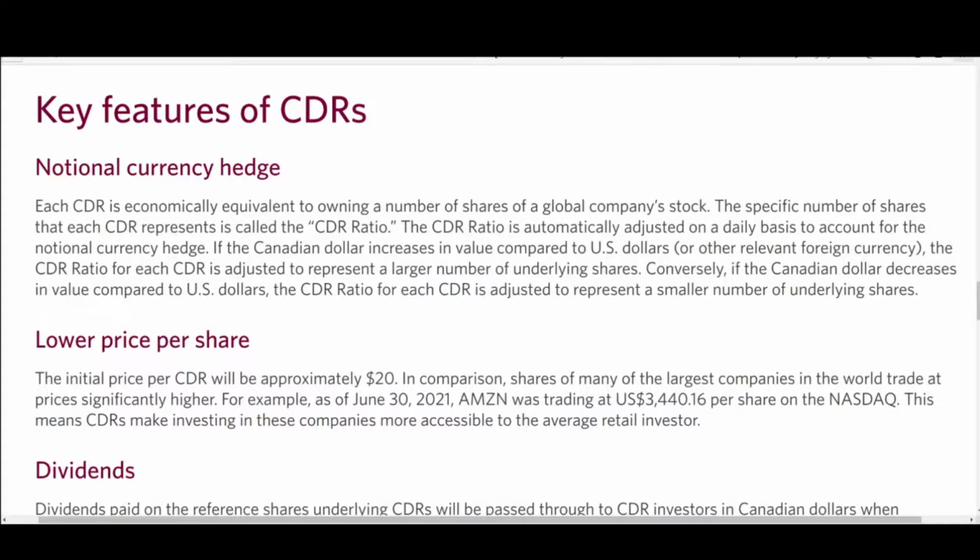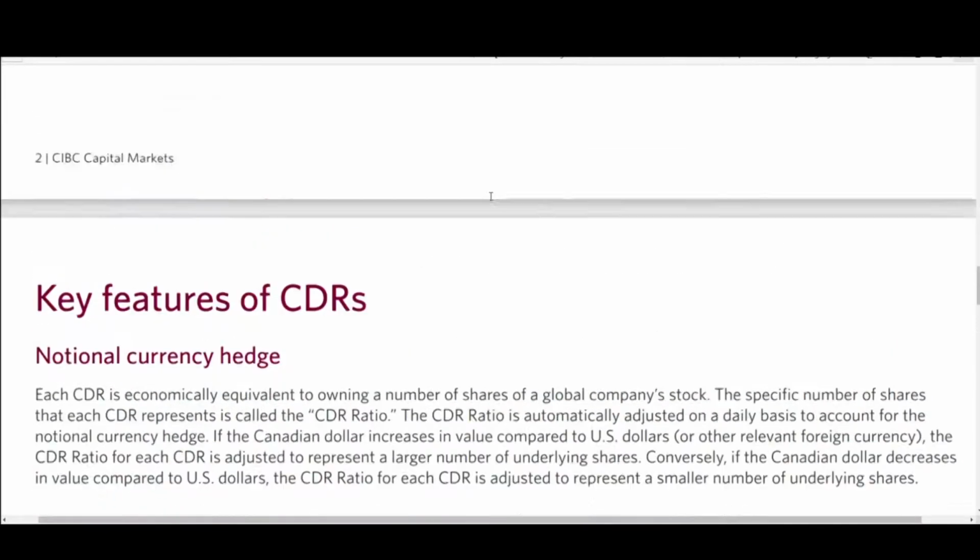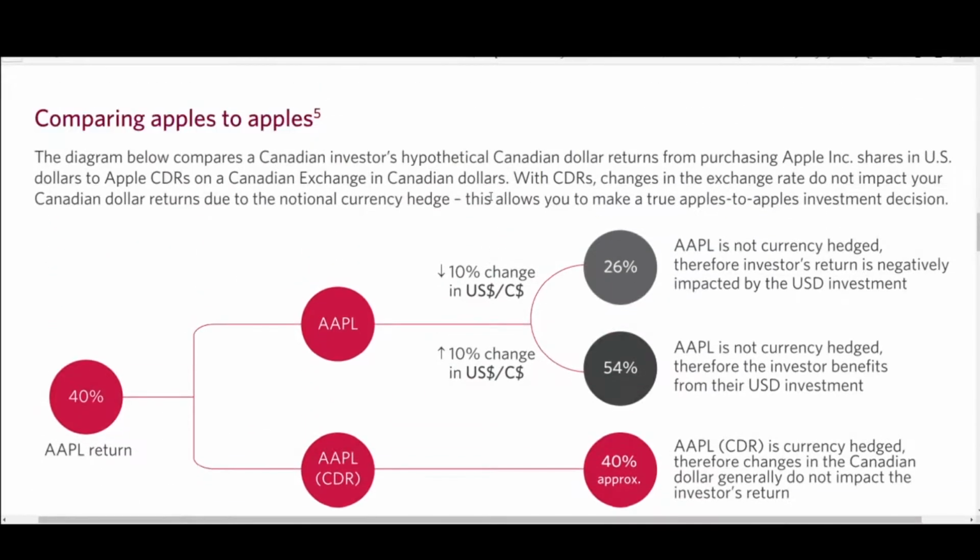If the Canadian dollar increases in value compared to the US dollar or other relevant foreign currencies, the CDR ratio for each CDR is adjusted to represent a large number of underlying shares. Conversely, if the Canadian dollar decreases in value compared to US dollars, the CDR ratio for each CDR is adjusted to represent a smaller number of underlying shares. This means your return depends on the performance of the underlying shares, eliminating the currency fluctuations.